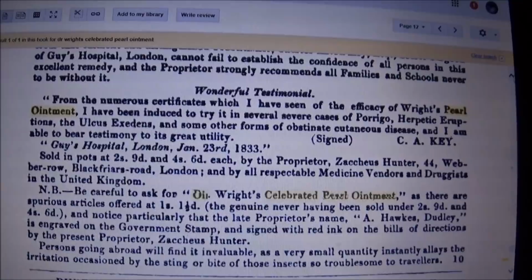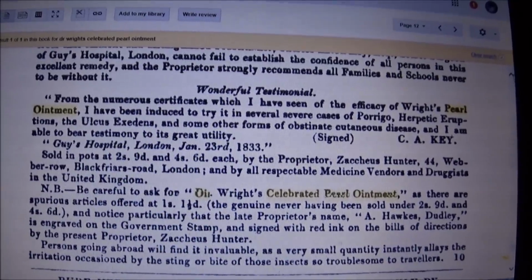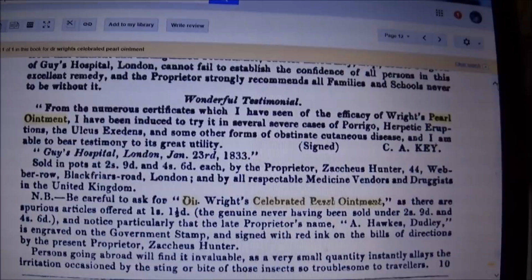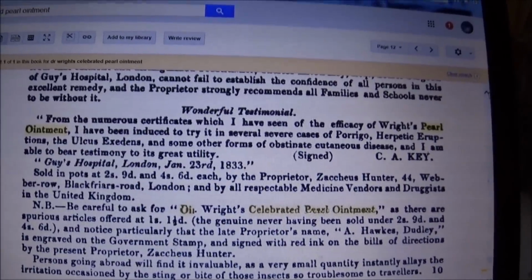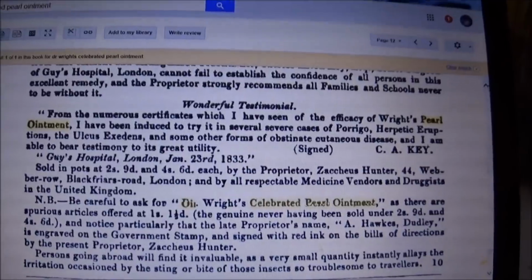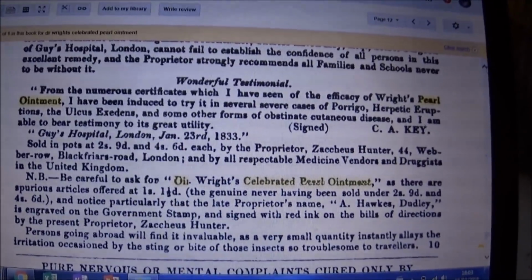And adding on to that very long list of illnesses, there's just another little PS at the bottom here. Persons going abroad will find it invaluable as a very small quantity instantly allays the irritation occasioned by the sting or bite of those insects so troublesome to travellers. So I reckon that everybody who was anybody must have had some pearl ointment.